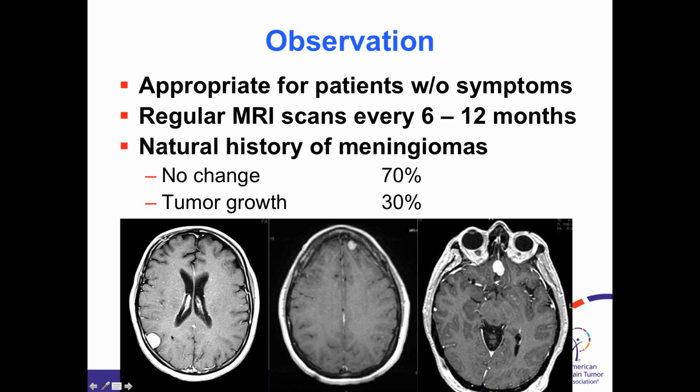And here are some examples of patients who I've recommended observation and they're still being followed. A convexity meningioma, another convexity meningioma, and here's a skull base meningioma. So observation is appropriate, but sometimes it's difficult to persuade a patient that, for example, their migraine headaches are not related to the small meningioma, and that's understandable.